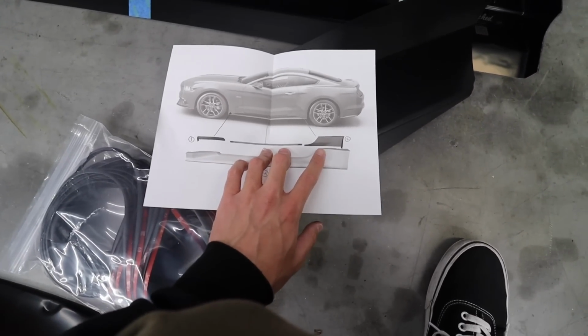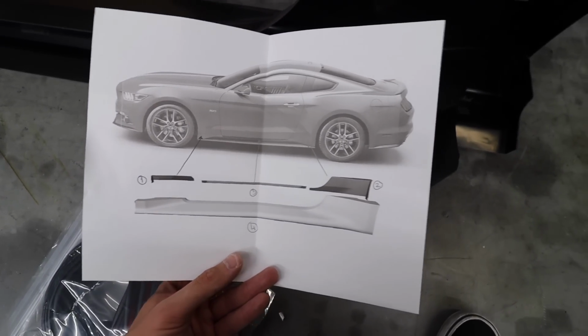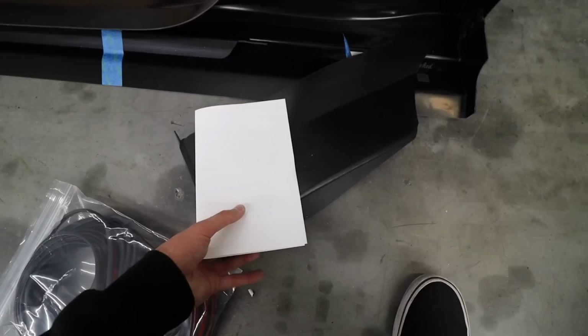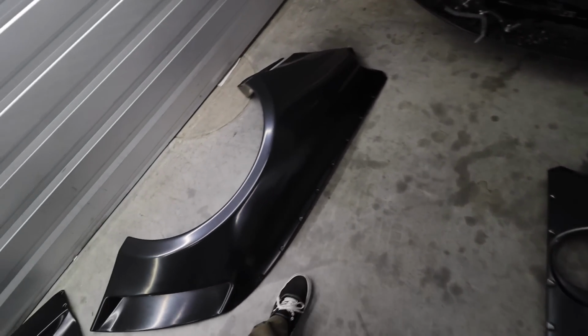Look, it goes behind the side skirts. That way it sits flush to the body and it has some structure. Crazy, all the wide body kits I've had, it's just bolt on and that's it. But the fact that this kit needs support behind the fenders is actually crazy.